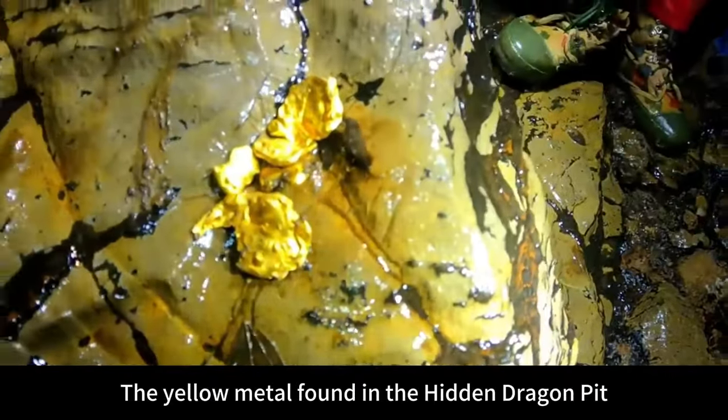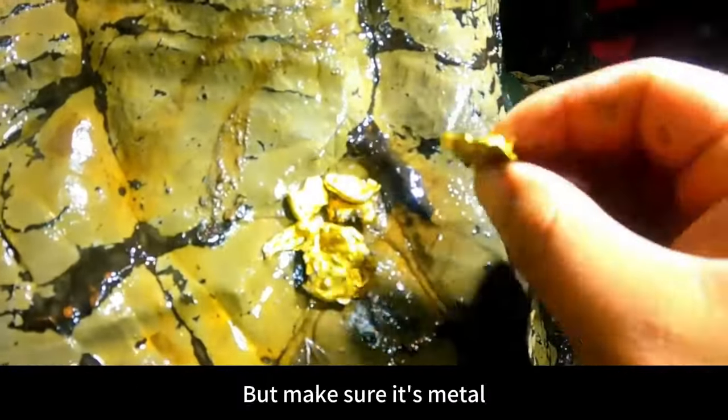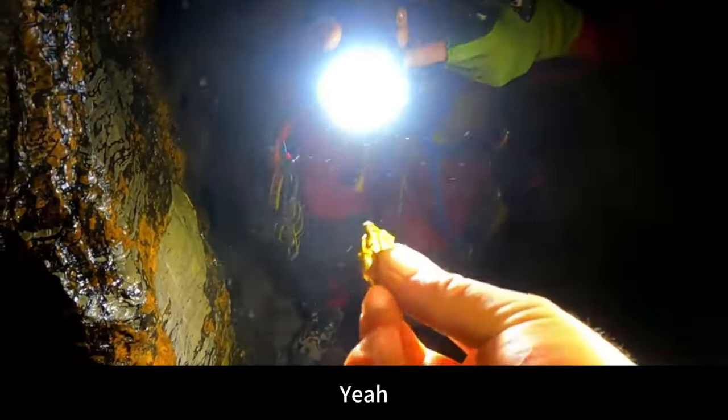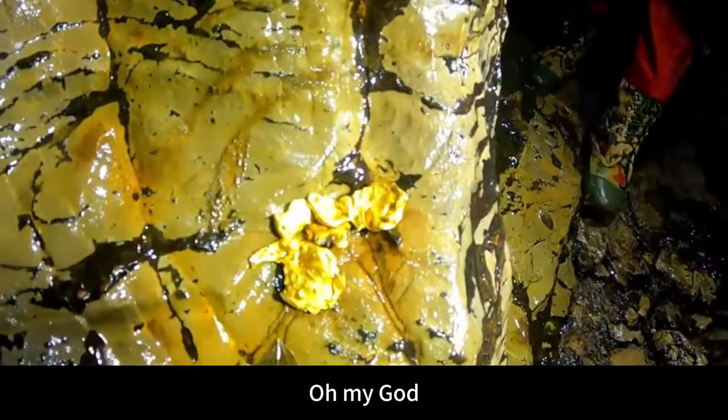The yellow metal found in the hidden dragon pit. I don't know what kind of substance this is, but make sure it's metal. I bite it. Well, look at the tooth marks. Do you see the tooth marks? Yeah. Soft. Oh my god.